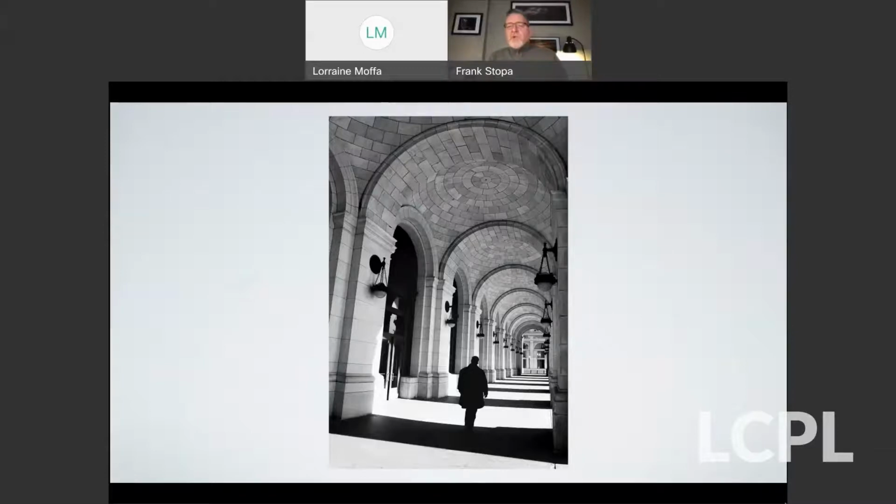And with the gentleman in the shadow there as a silhouette, I'm left, when I took this photo, wondering where that guy is headed. I mean, he is obviously headed down that direction. Is he headed all the way to the end? What's at the other end? What's waiting for him? So that diagonal draws you in and draws you to the end of the image.